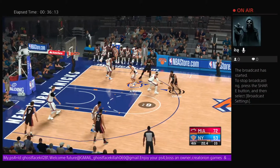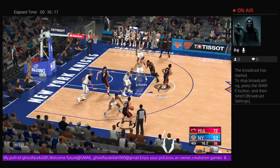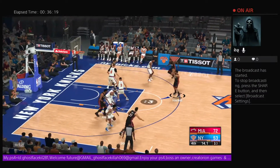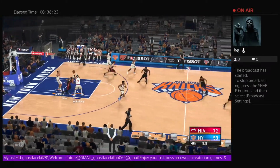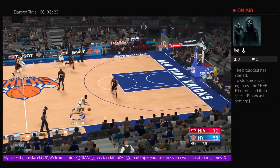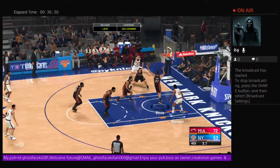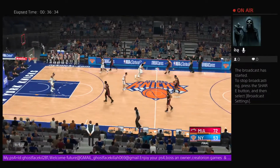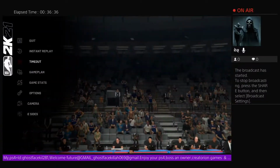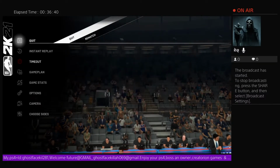We've got 22 seconds left in the fourth quarter of this one. Vincent, the pass to Strus. The Heat need to get a shot off. They did it again. Here's Barnett. That shot, no good. And so Miami.